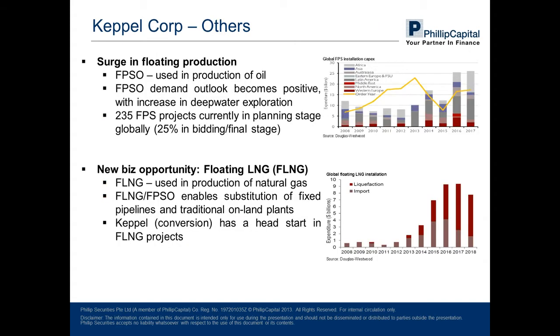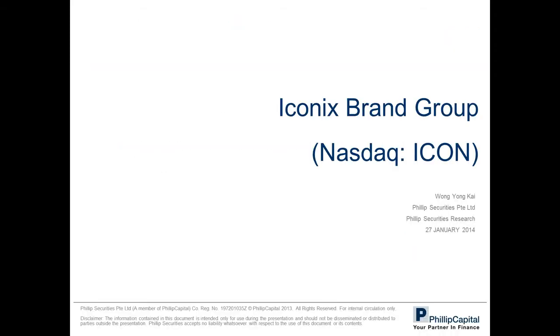Second is its strong order book wins. Third is its respectable dividend yield of more than 4%.